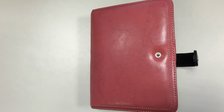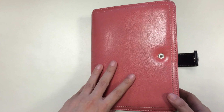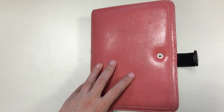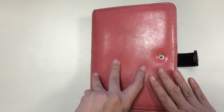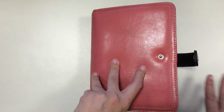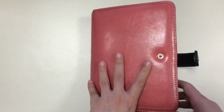In this video, I would like to show you how thick my daily pages are in my planner. I use the Franklin Covey compact sized binder. This is the one that I've had. I've been on this since September 9 of 2014, so I've been on this binder for more than a year already.